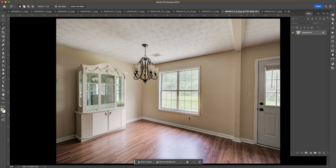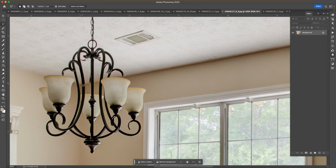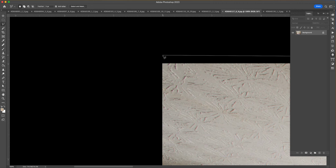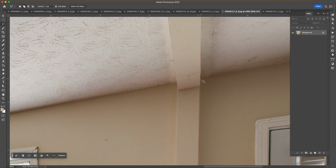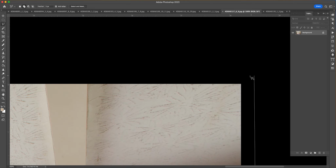Let's see. All right. So here's another shot. This one I would definitely like to see a ceiling adjustment. And I'm not going to mess too much with that shade. I'll show you how to extract that from the image, because as you can see there's some of that lampshade in the image, and you don't want to see a harsh line between the edit of the ceiling and the lampshade itself. So let's go ahead and do this.